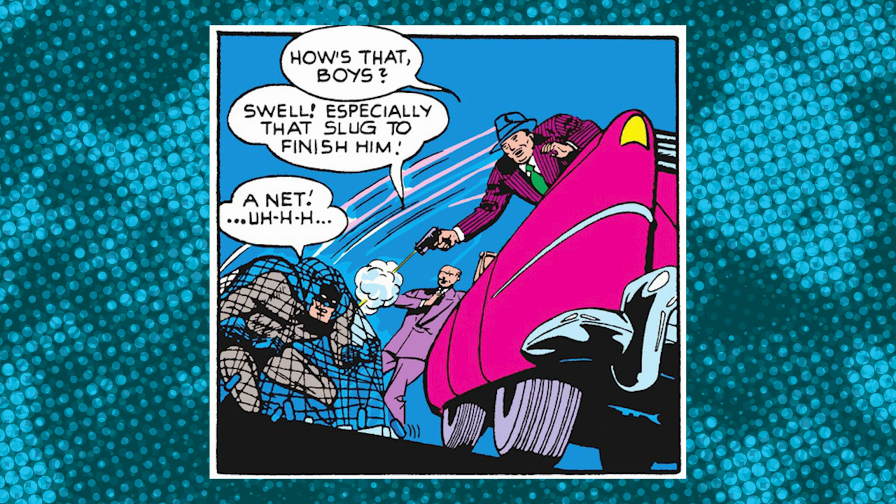A net. So Batman is captured in a net and then shot. I'm not sure why the shooting wasn't just the first step, but they shoot Batman, and it looks like they shoot him right in the back from point-blank range, but don't worry, he's fine.